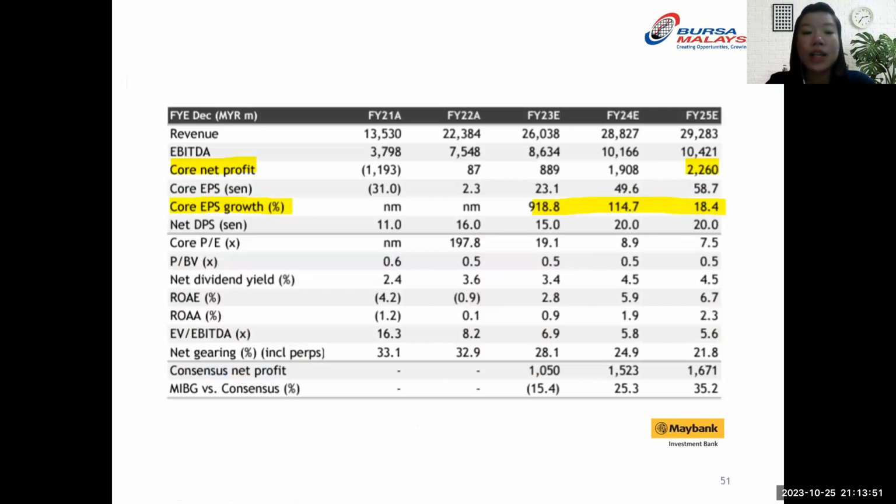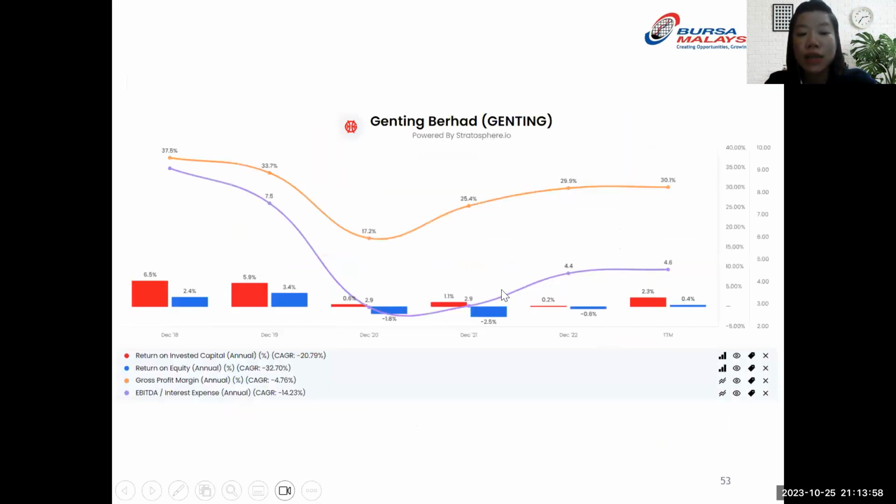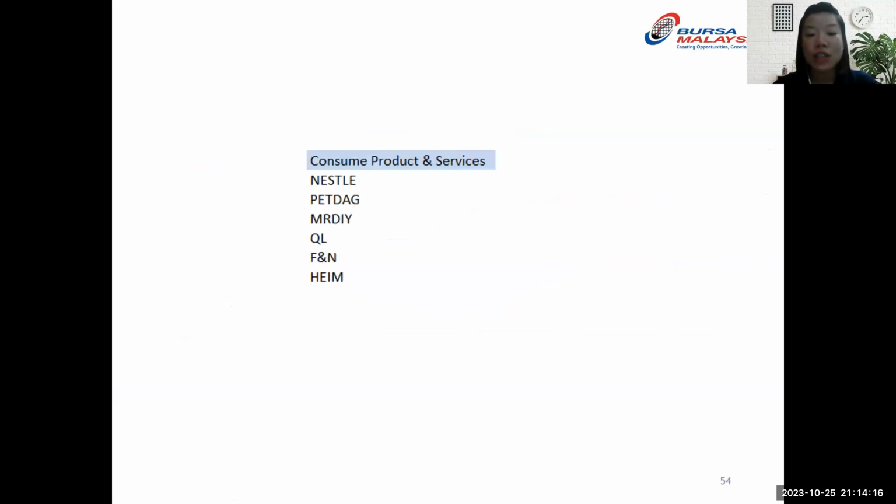However, its return on capital has been weak before the pandemic. You can see here, return on capital is the red color one. Even before the pandemic, it is not impressive. So Genting will not be included in the watch list. After we repeat this process for the top 10 companies in the consumer sector, there are 6 out of 10 stocks that pass the quality test.